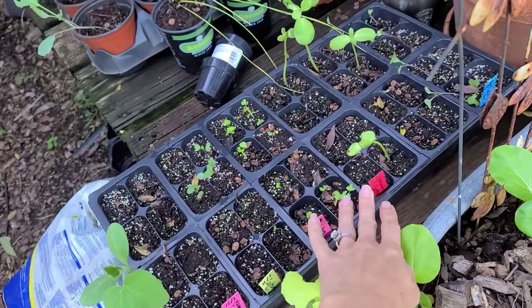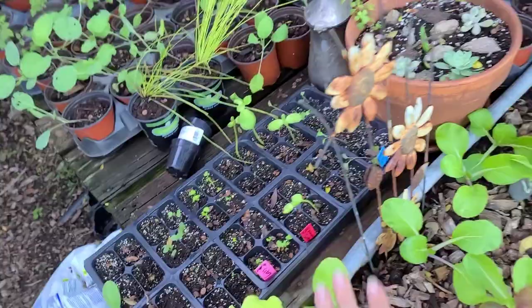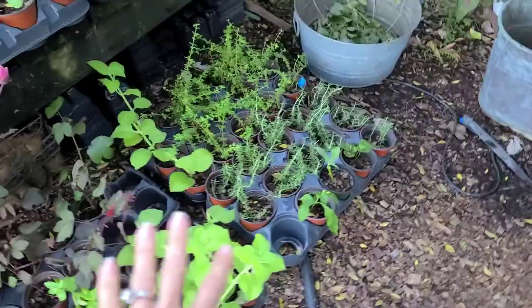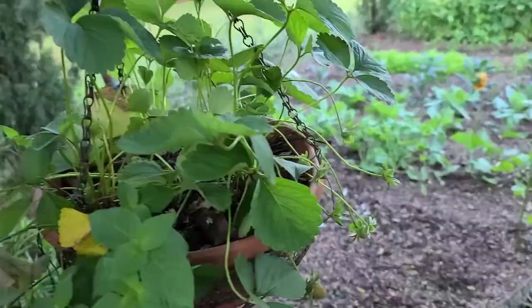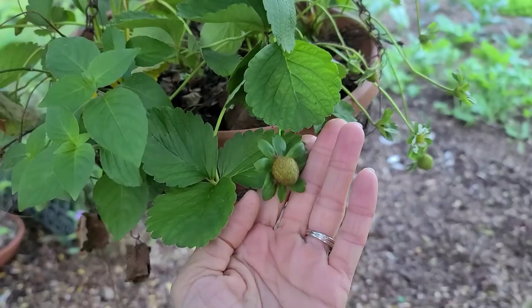And I also have another, let's see, some more cauliflower. So I staged those so we'd have a continuous harvest. I have some more herbs that I propagated for our propagation class. Here's our strawberry baskets. Here's our little strawberry starting to flower.